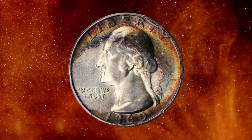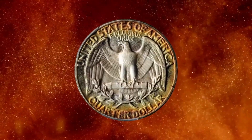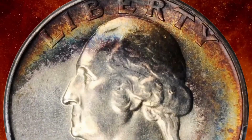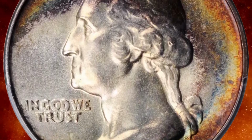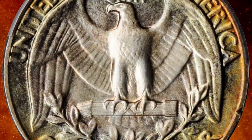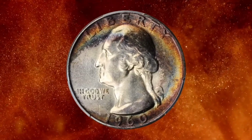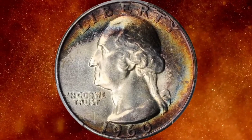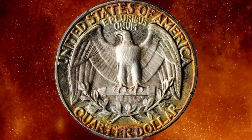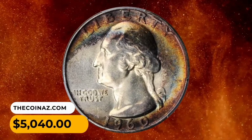Number 11, here is a Philadelphia example of a 1960 Washington quarter in MS67 plus condition. As you can see, no mint mark is present. Rich peripheral toning in reddish copper and steely gold yields to virtual brilliance in the centers, continuing a trend that begins with 1959 dated issues. The 1960 is surprisingly scarce in superb gem relative to a high mintage of 29,164,000 circulation strikes. This quarter was sold for $5,040.